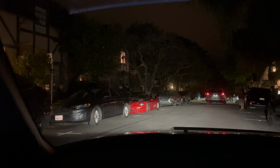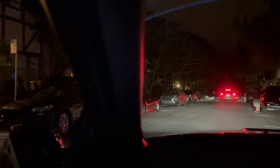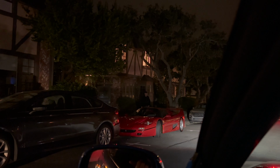Lighting up the F50 a little bit, but not a bad street find for a Tuesday night. Kind of end of the day. I don't know if we'll see anything else. If we don't, this is it. If we do, then let's keep going.